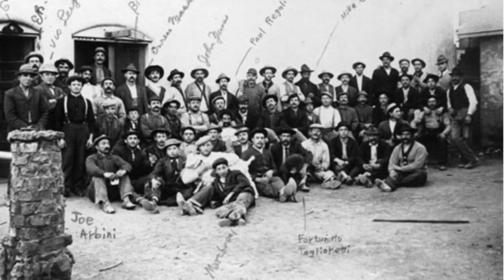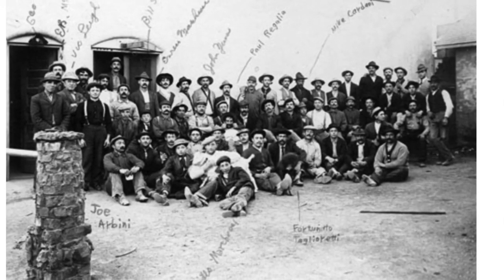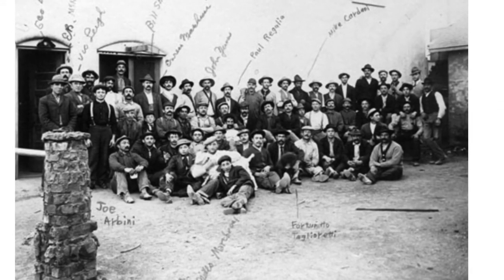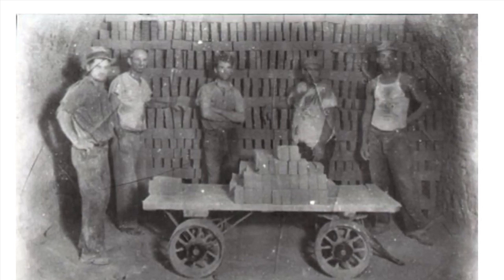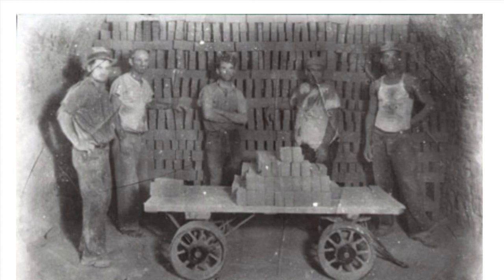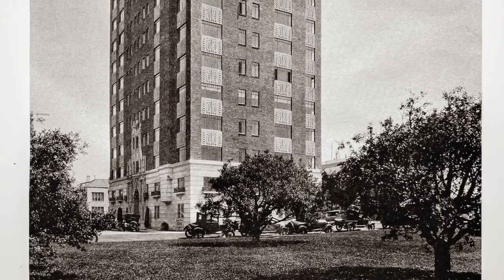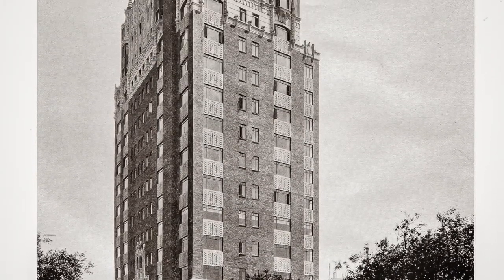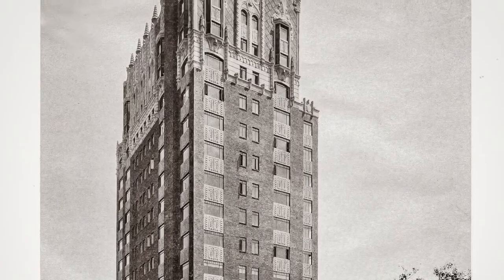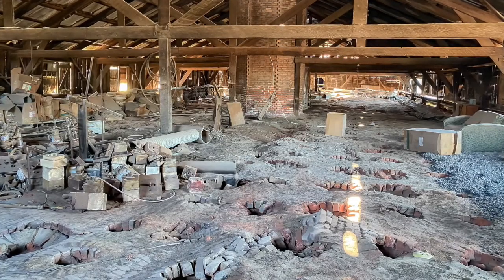So was the brick being fired in the middle of the fire? I mean, was the fire right in the middle? That's right. Remember those pictures we saw in the office, those guys with those bricks? Yeah. This whole thing was filled with bricks. Each brick had a space like this big around it. It was not stacked like that. That would not work. This was one busy place back in the day.